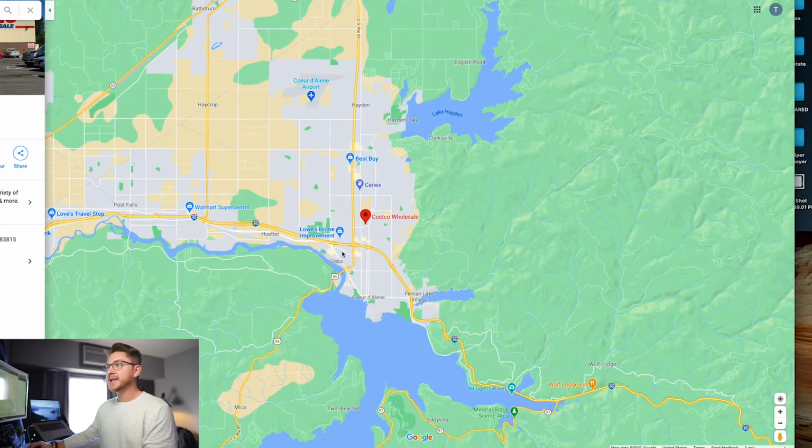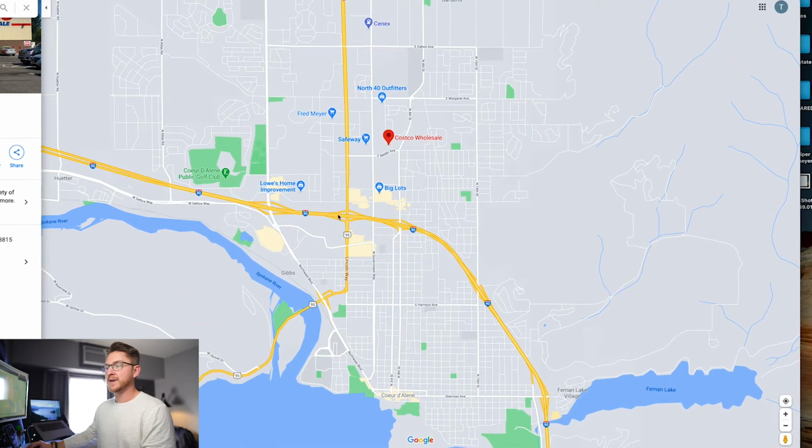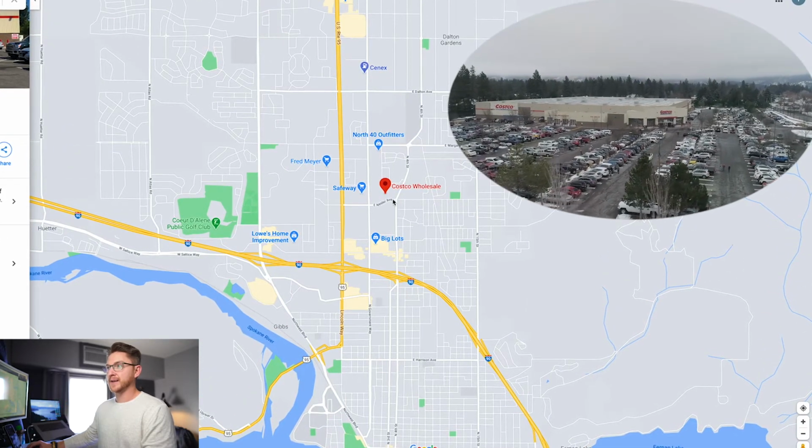But enough about that. So this is Costco. Again, here's downtown Coeur d'Alene. To get to Costco, you can either go up Government Way, 4th Street, or US 95, which is a highway. And then you just cross over on Neider, and it's right there.